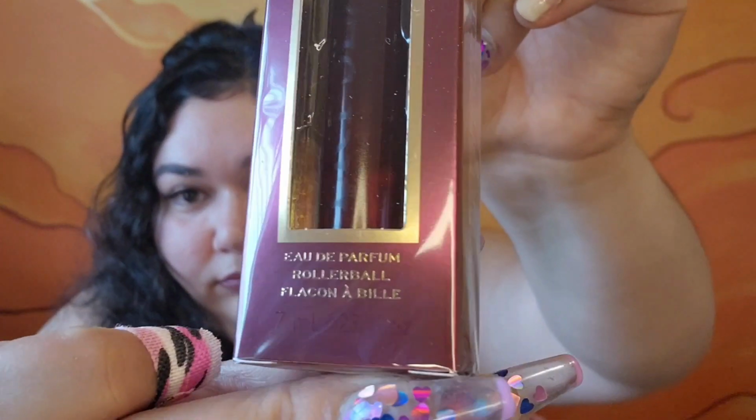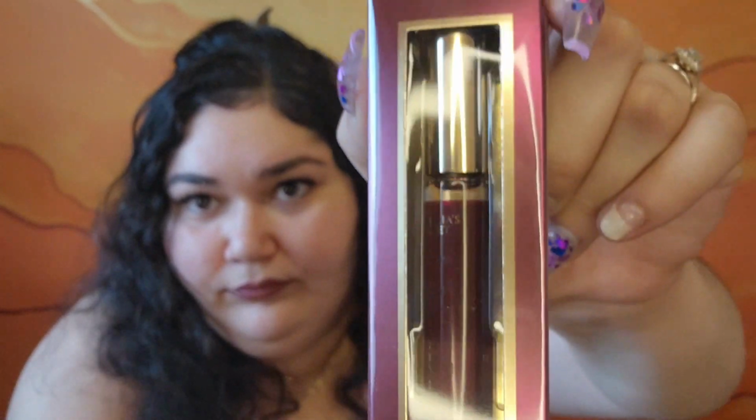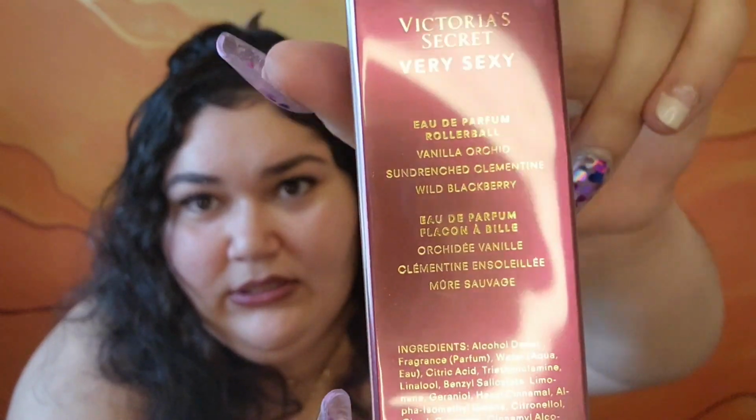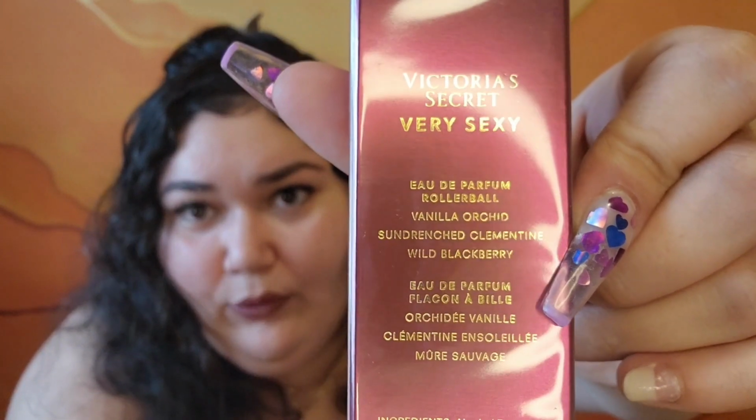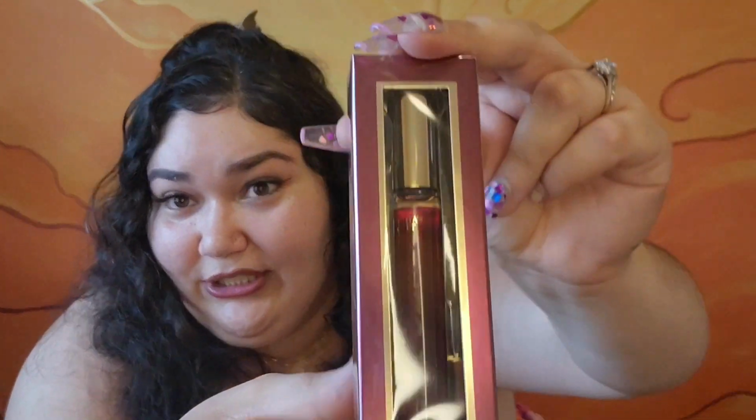Okay, the other one I got was another rollerball in Very Sexy. So if you can see here, the notes: vanilla orchard, sun-drenched clementine and wild blackberry. See, that sounds good. There's vanilla and clementine and blackberry. Sounds like something I would like. And I've never smelled this before, so we'll see.